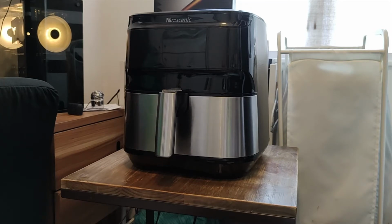Anyway, this is my review of the Proscenic T21 digital air fryer. I got this air fryer for about 120 US. I would say that's one of the things I do really like about this air fryer. The price is really good for what you get. I've seen this on offer on Amazon in America for like 99 US fairly often. So for the price, this offers a very good value air fryer.